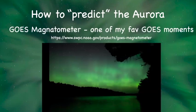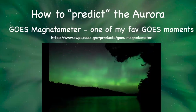This is my favorite GOES magnetometer moment. I had paddled into the Boundary Waters from a cabin. I was getting cold and tired. This is in November, and I had taken like 1,000 pictures that looked exactly like this. I just wanted to go, but I pulled up the GOES plot. I was watching, and I saw the band suddenly snap up. And you'll see this in real time on this time lapse here.